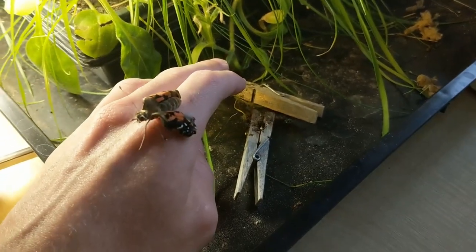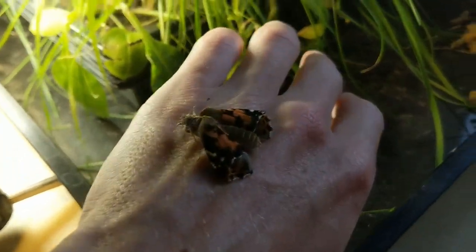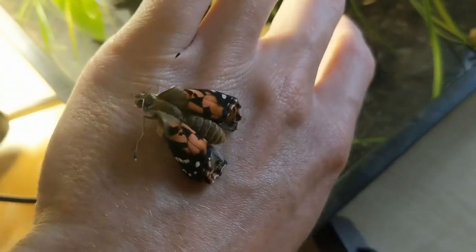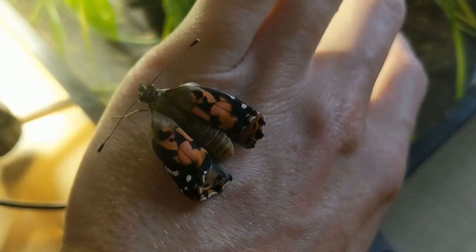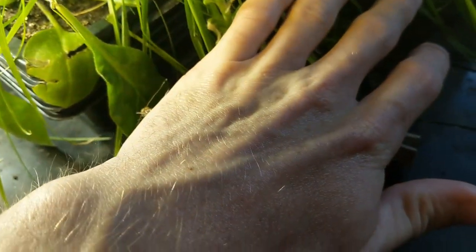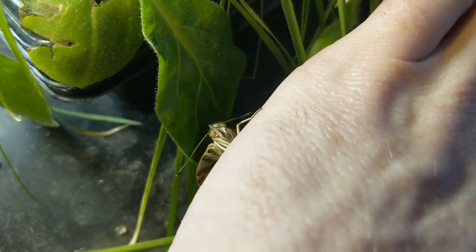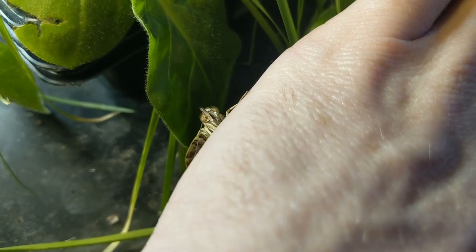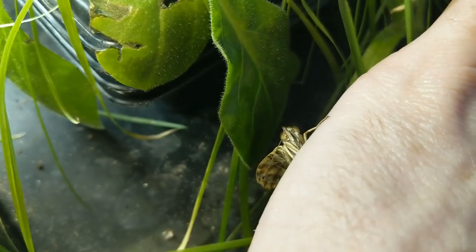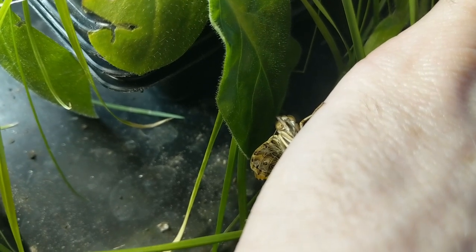Hatched, painted lady butterfly. Pretty amazing. Ooh. Hello, little buddy. Let's get you some food.